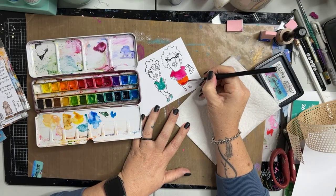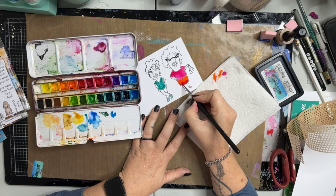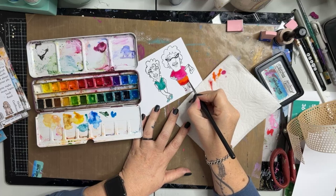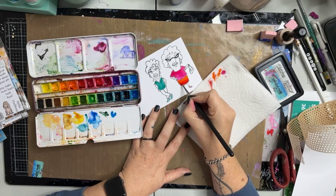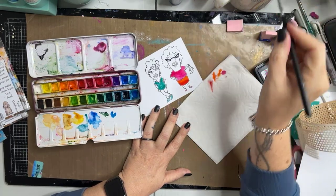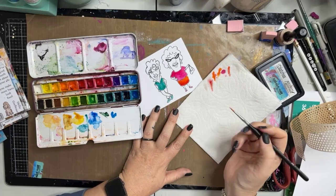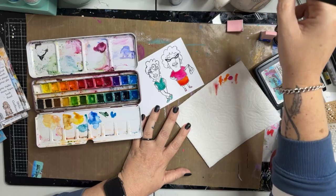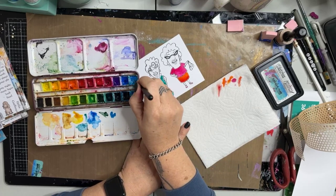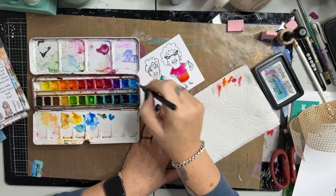At the bottom of her skirt. So she's got a bit of a two-tone ombre little number on. Okay, so just taking the colour off my brush and adding a little bit of water to help that blend in together. And I will bring these up to camera in a moment to show you because they can look pretty cool. All right, so I think this time I'm going to go in with some bright blue for this other lady's pants.